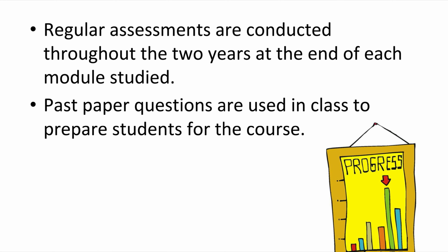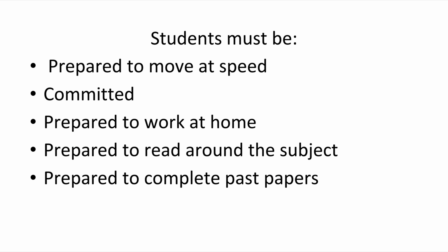How are you assessed? You're assessed regularly throughout the 2 years. We conduct regular assessments at the end of each module, really to check your understanding. We use past paper questions basically to prepare you for the examinations that you will sit. There's adequate feedback given and advice on how to improve.